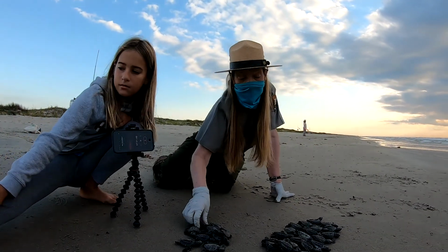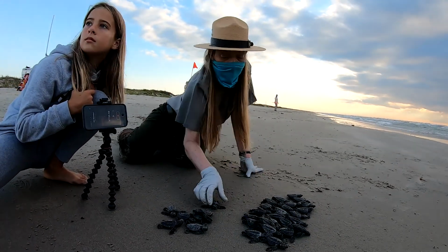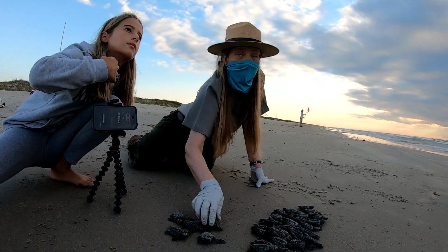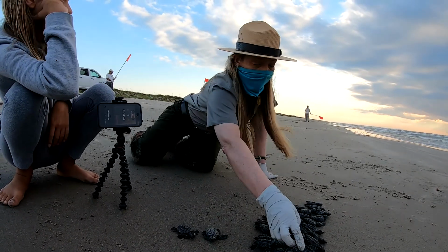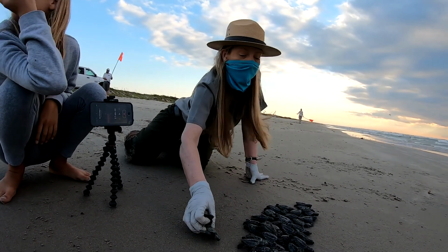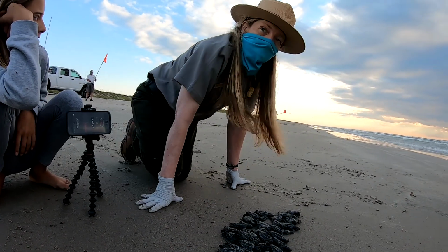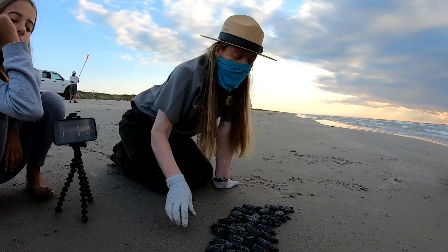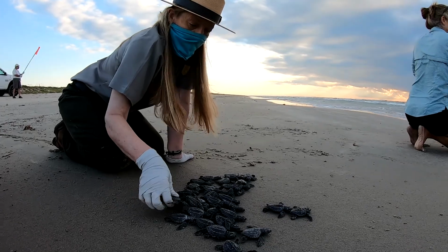We didn't find out until a day later, and it just takes one evening, and the coyotes come in. Or like this last week, we had Tropical Storm Cristobal, which brought water all the way up to the dunes, and some of these turtles are nesting just right above the high tide line. They wouldn't stand a chance. Right, exactly. So the work that y'all are doing is so important.